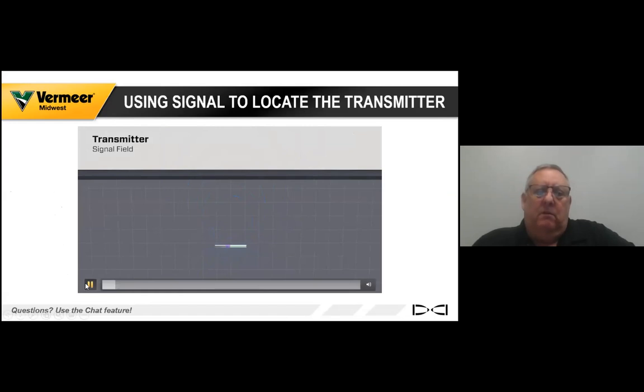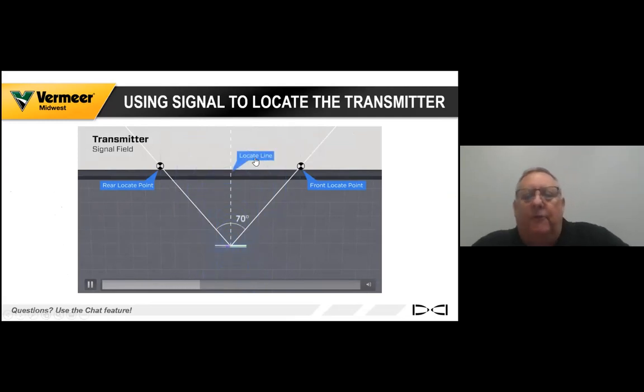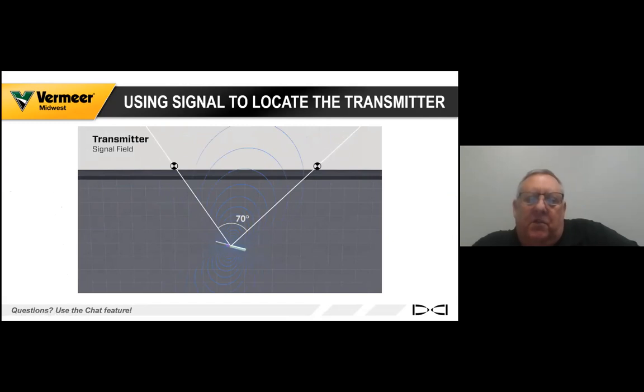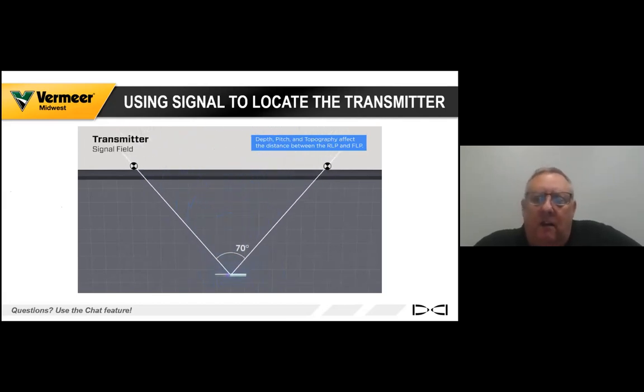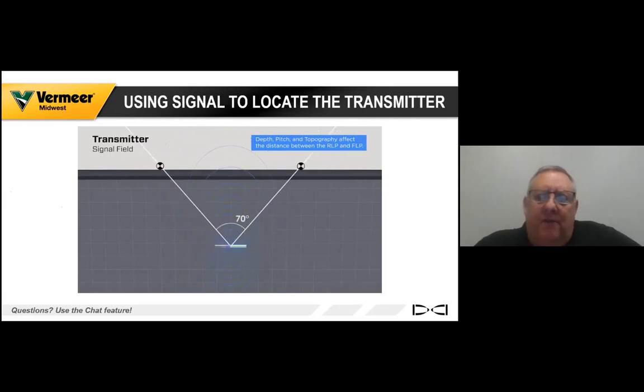Let's see if I can play a little video. You've got your signal, which is the front locate, then the rear locate on the left, and the line locate over the head. If you're drilling at an angle, this is how the angle comes up. The deeper you go, the farther apart those balls get, and the shallower you are, the closer they are. If you're running at 15 feet deep versus 3 feet deep, those balls will be really close to each other. This is a good way to find it.